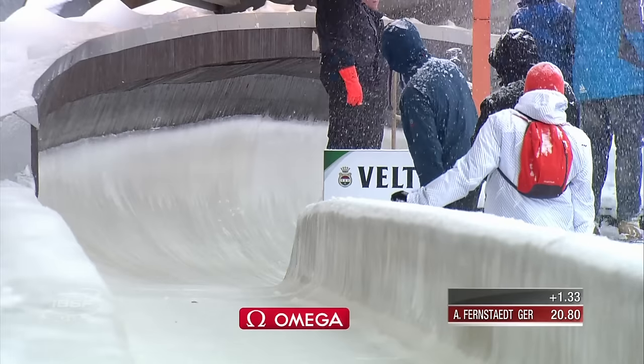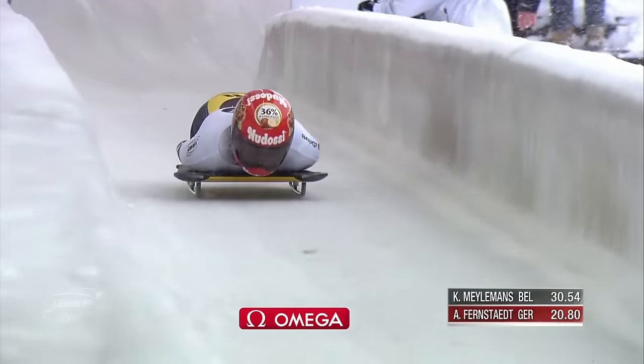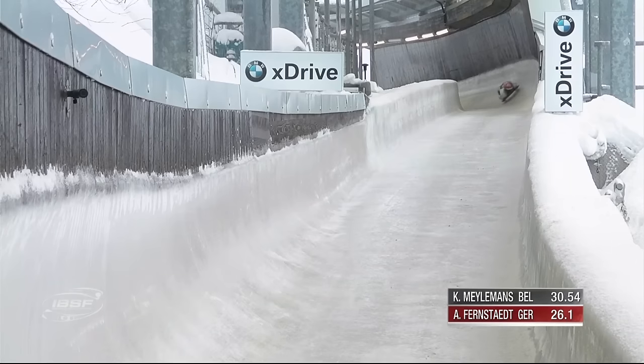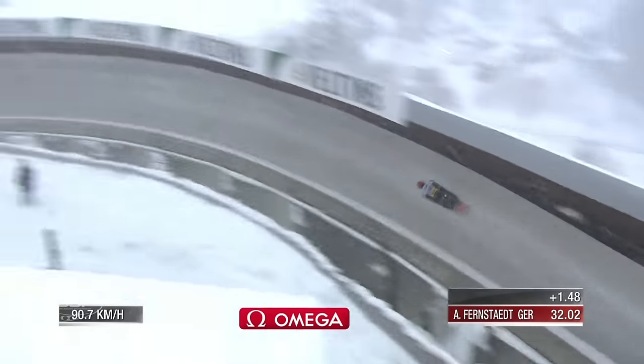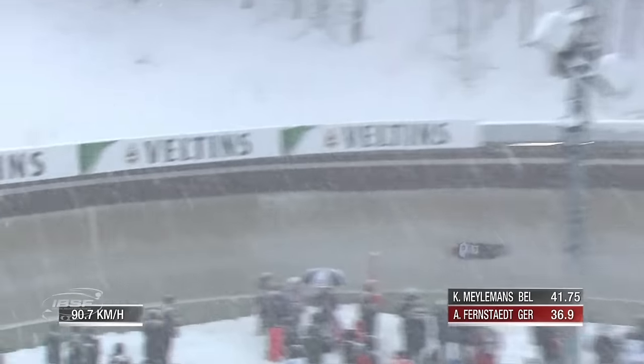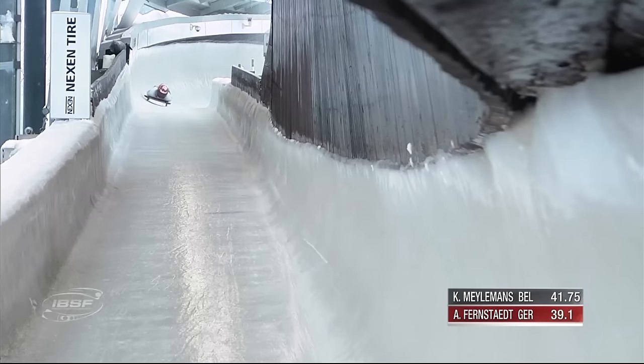But if there's anyone who can find some speed down this track, it's going to be a German on one of their own tracks. Well, we've had an awful lot of non-German winners on this track. Tina Hermann won last year from Jacqueline Lerling, both Germans, but Lizzie Arnold won the World Championships here 2 years ago, and she won the World Cup race the year previously.